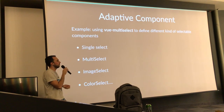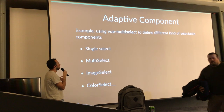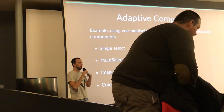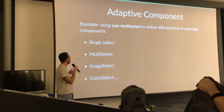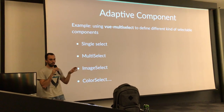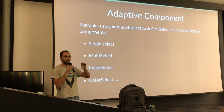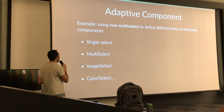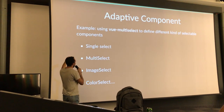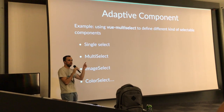I've seen in a lot of companies they use this component, or whatever else, that is very, very flexible, and you can basically even define how it should render, or different ways to behave. But I see that they repeat the same pattern of code and configuration in several places, or even all around the application. A typical use case is that you are going to use that library to build different kinds of selects, like a single select, a multi-select, an image select, or even a select for colors.